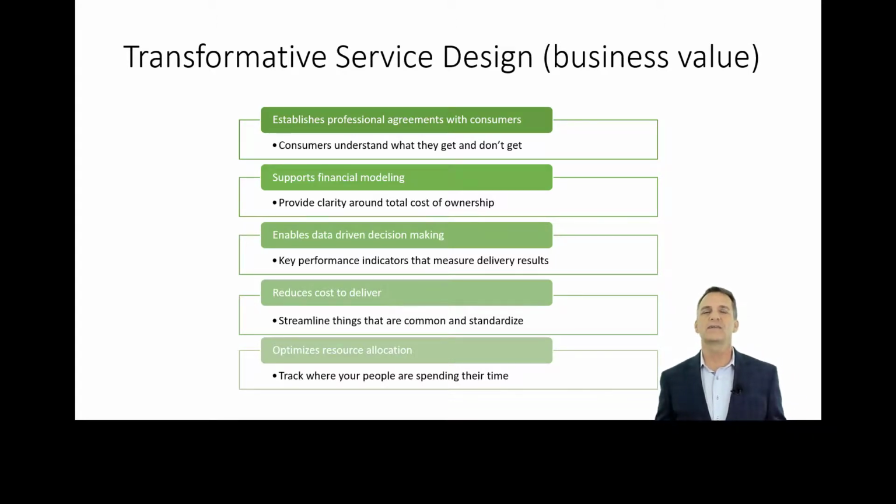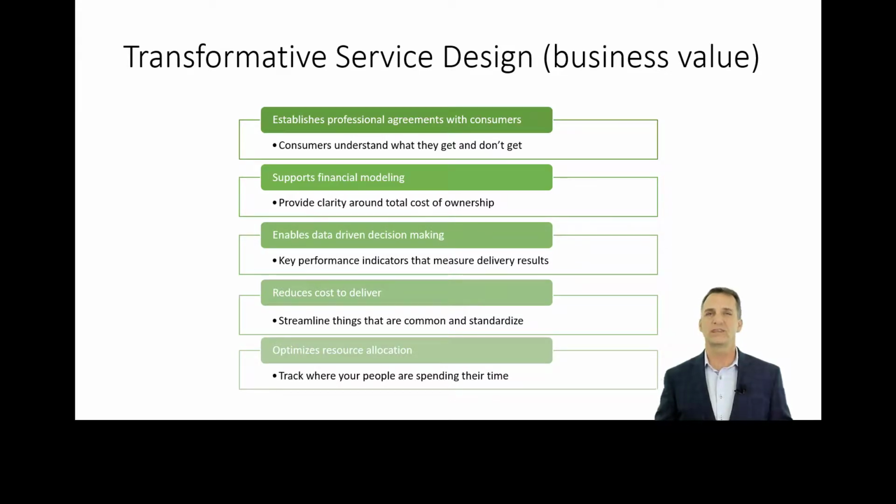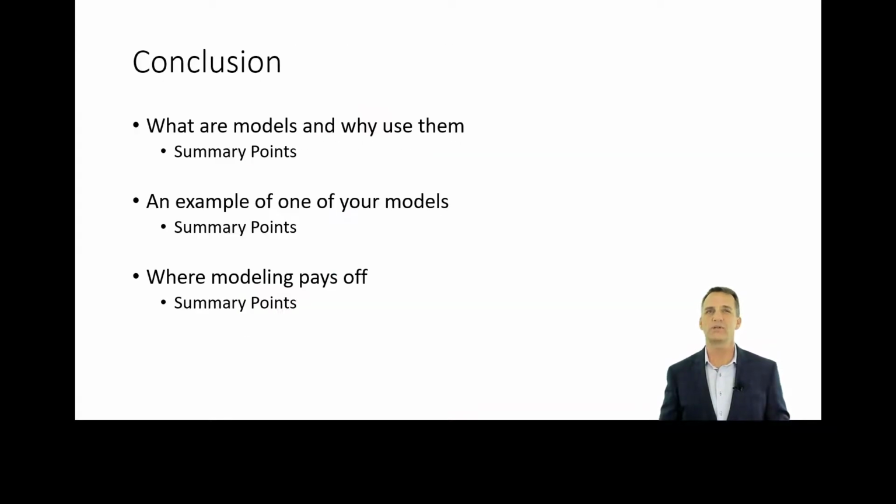And then lastly, to know where your people are. Where are your people supporting day-to-day operations, and where are they also working on the strategic priorities? Balancing those people across these modern digital services with accurate models will give you the insight that you need to see where those people are.